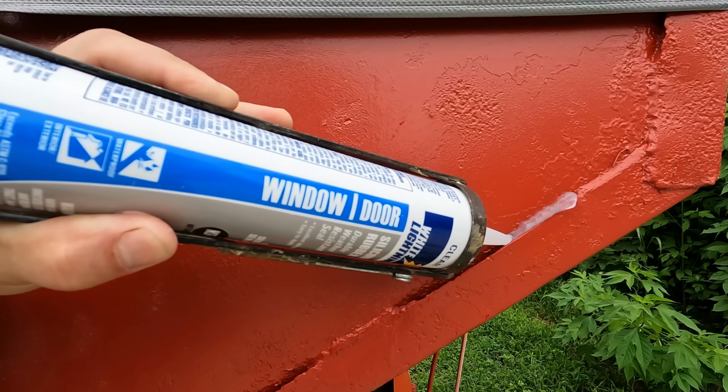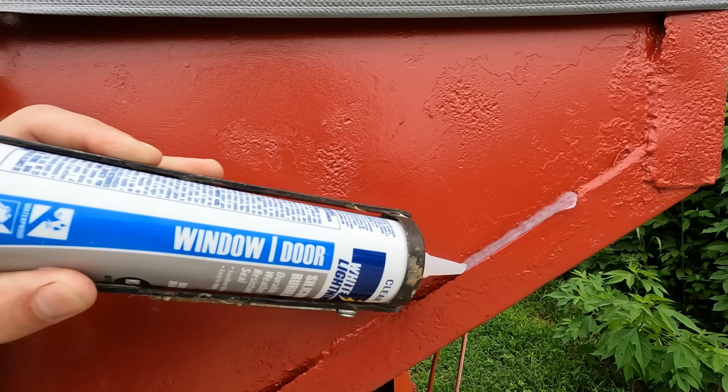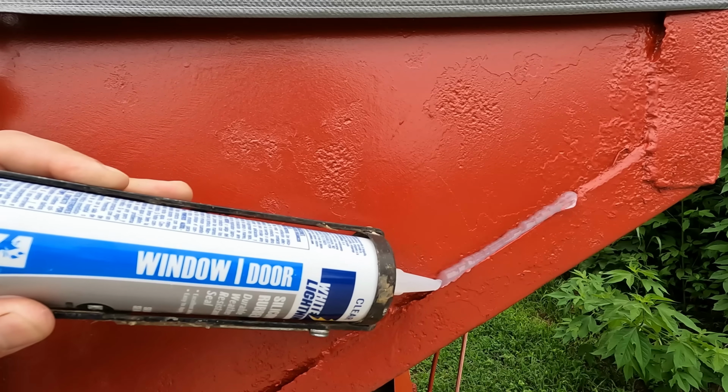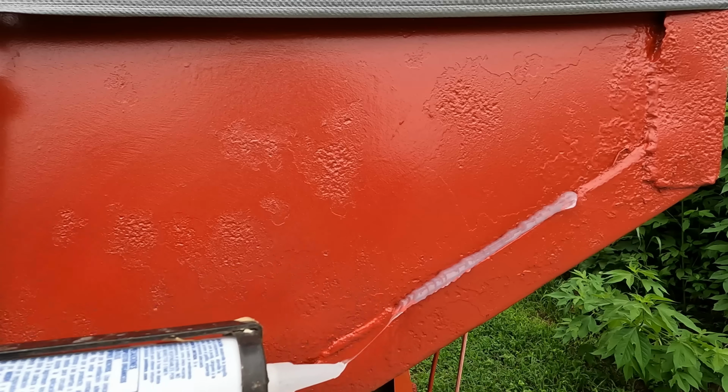Some of these are fairly decent gaps to fill with this silicone, and that's just from rusting through the years. It's caused it to kind of flare out.